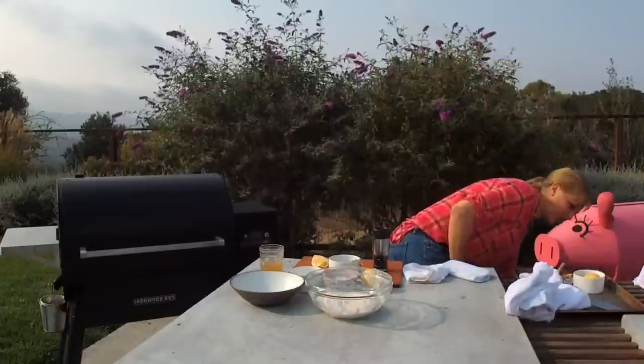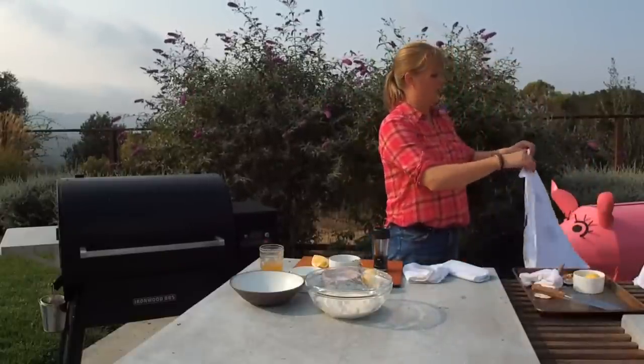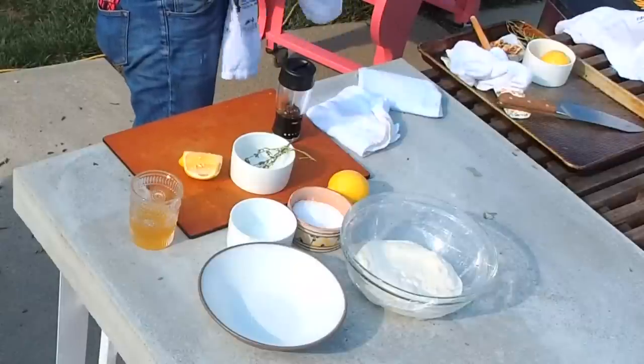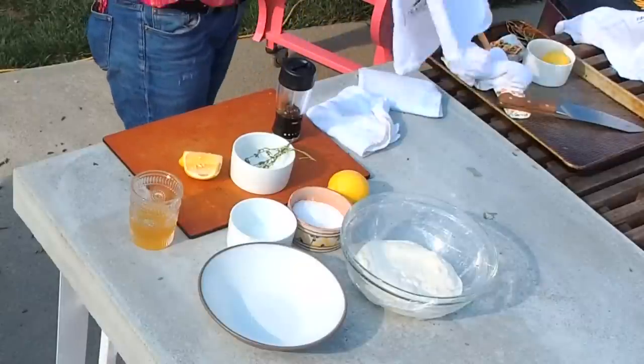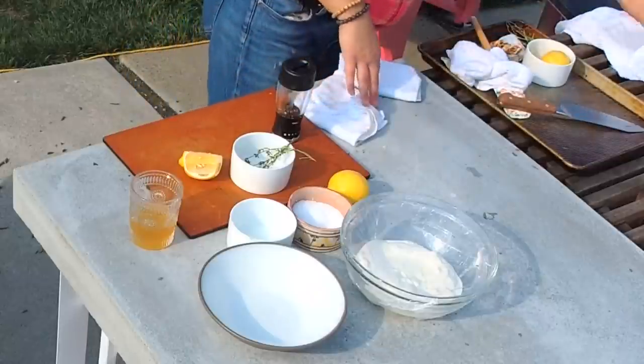Yes, we have another question. It's a repeat question. Okay. Sure. So, same question. What pellets do you prefer for heavier smoke flavor? Could you repeat the question? The question was, what pellets do I prefer for a heavier smoke flavor?